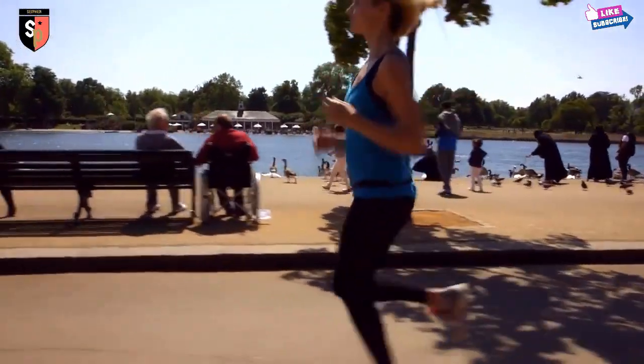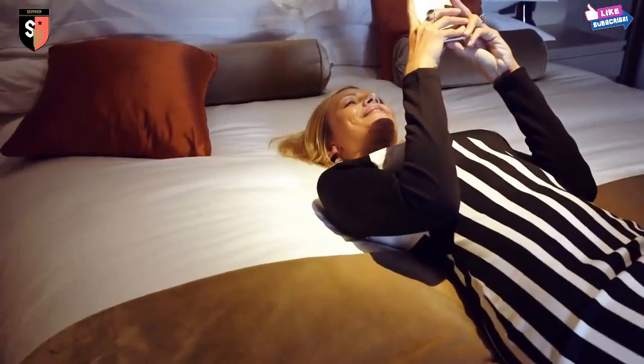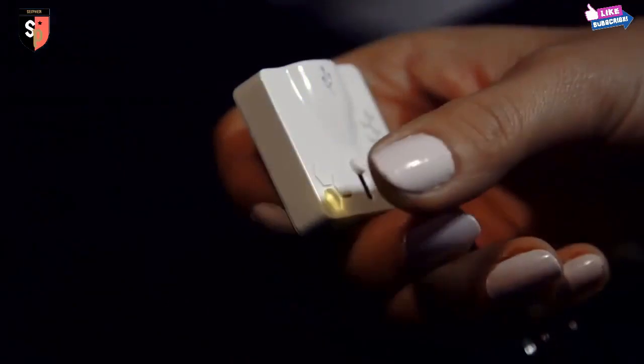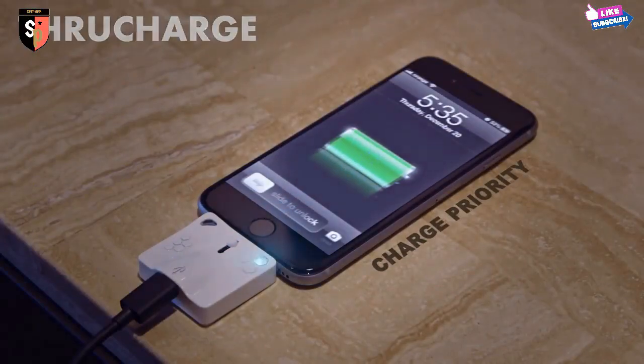Wherever you take PowerClip with you, the built-in accelerometer records your every step and tracks your progress. Double press for a handy flashlight and charge seamlessly.